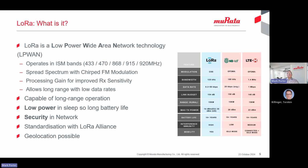It's not high accuracy. You're probably talking in the order of 100 meters plus minus, as opposed to a few meters with something like GNSS, but it does allow for basic geolocation.